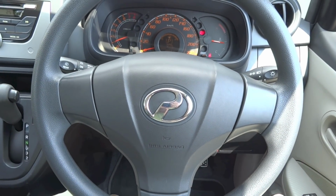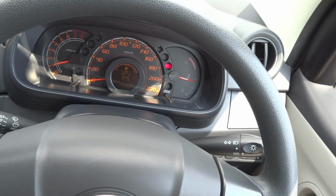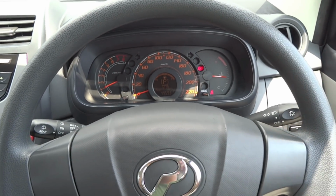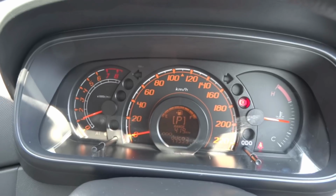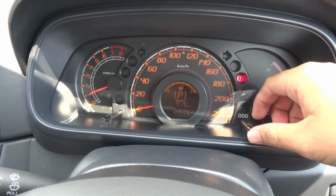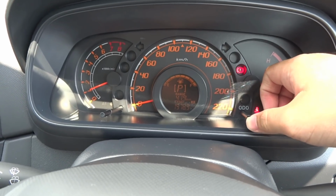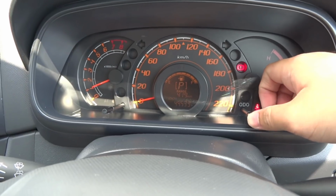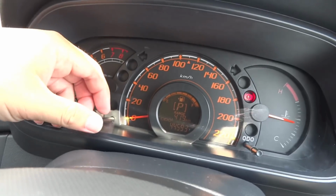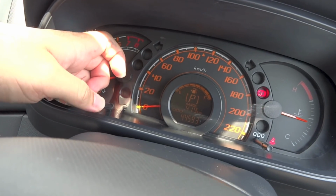There are no controls on the steering wheel, but behind it on the left stalk, wiper controls, and on the right stalk, light and indicator controls. There is a multi-information display located within the instrument cluster. Use the right button to go through the bottom display. Right now, mileage, trip A, trip B, distance to next service, and back to your mileage. Use the button on the left, and you can toggle between the range and average fuel consumption on the middle display.